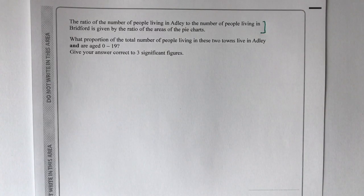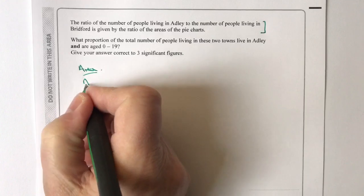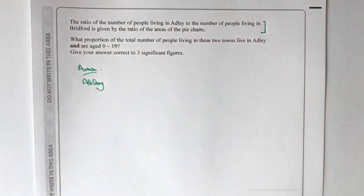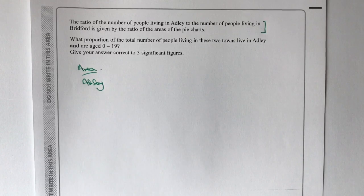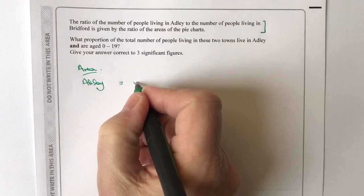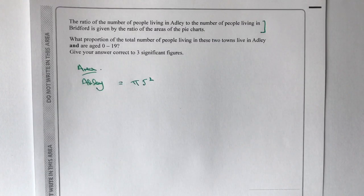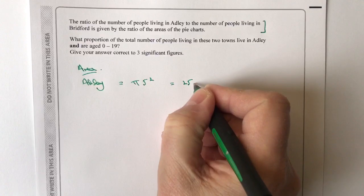So the first thing I'm going to do is have a look at the areas. Now Adley: if I'm working out the area of Adley, it would be pi r squared, and I had a radius of 5. I remeasured it and it came out at about 4.9, but because this is essentially a photocopied piece of paper rather than a printed one, I think there should be a bit of leeway. So I would imagine it would be absolutely fine if you measured it at 5. That's going to give you an area for Adley of 25 pi.